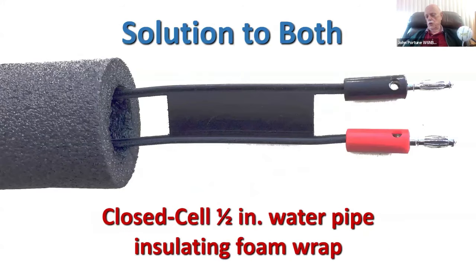Okay, here's the solution to both of your problems of keeping it dry and keeping it spaced away from the environment. Go down to your hardware store and buy some of this gray foam insulating material that is used to keep hot water pipes warm in a house. You probably know what this stuff is, and you can find it in most any hardware store. It's just gray polyethylene foam. Polyethylene is a good plastic, so the plastic is no problem. It's the same material that the line itself is made out of, just a foam version of it.